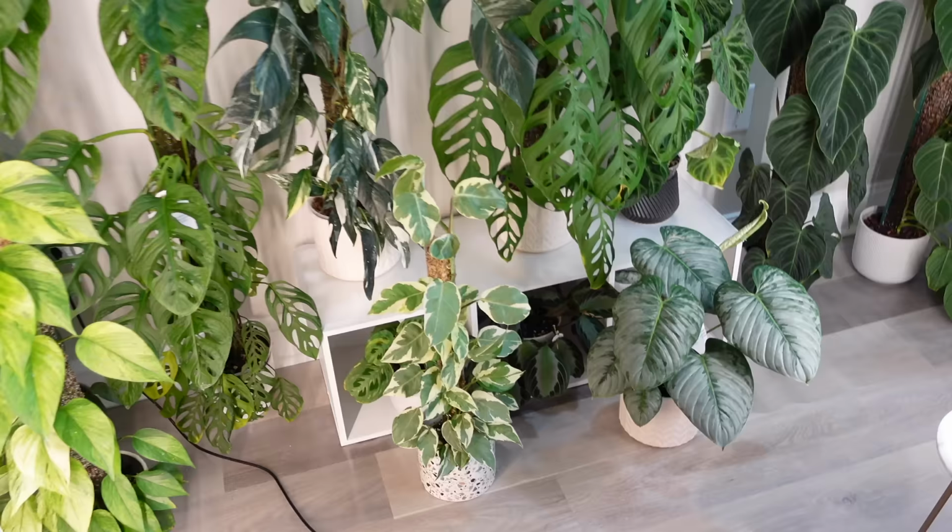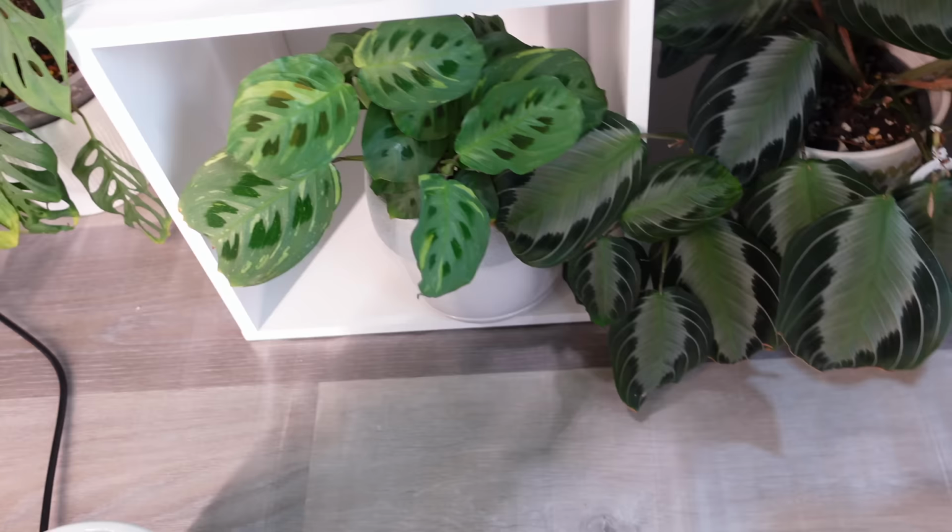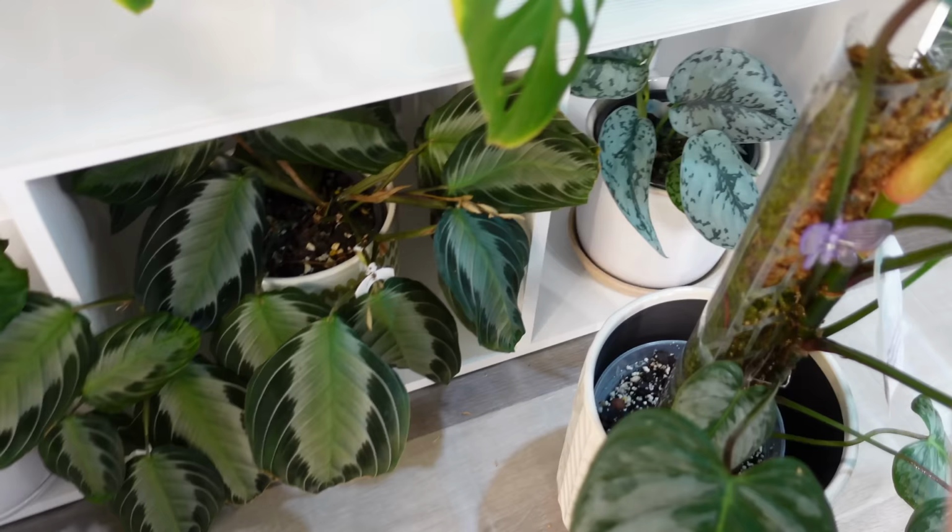I do have a few plants tucked away down here. I have my Silverband Maranta, well, one of them. Move that a little bit. And then my Variegated Maranta, they're growing well, doing okay. And I have a Syndapsis Silver Lady back there that's doing okay.